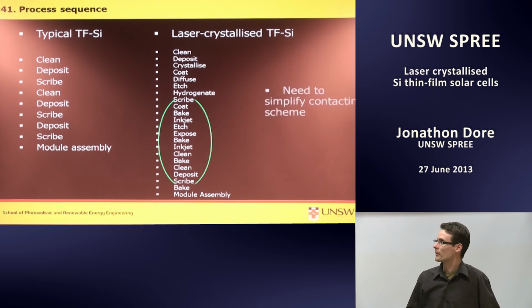But long term, we can see that this long device fabrication process is going to bring opportunities for problems, for instability. In manufacturing, of course, the more tools you have, the more issues you're going to have, the more CapEx and OpEx you're going to have. So that's something long term, not in the next couple of years, but we have to keep in the back of our minds, always looking at options to simplify that contacting scheme.